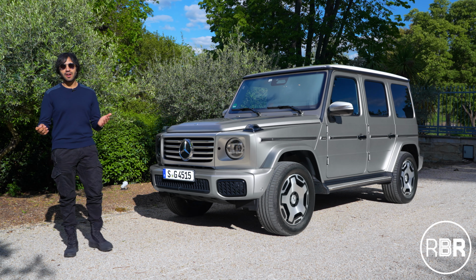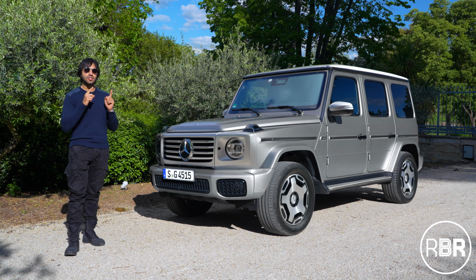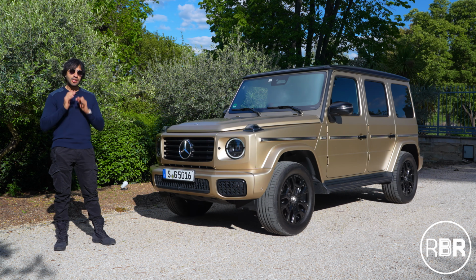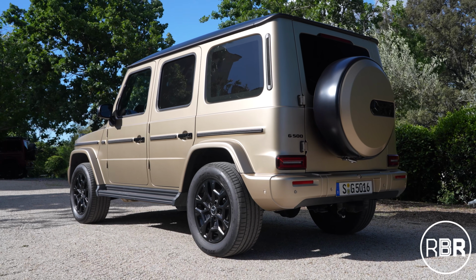Guys, welcome back to RBR and to the first drive of the entry-level G-Wagons, and that is the G450 diesel and the all-new G500. These are the cheapest that you can buy in the new generation, both starting at 136k, at least in the UK.